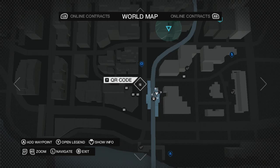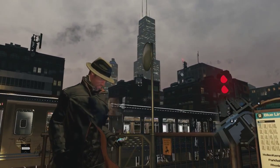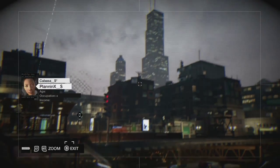Number 10, we begin venturing into the loop. This is the southernmost QR code. I've made my way up to the train station for this one. As you can see, there is the code right there, and in order to get it, we're going to have to use this camera that is located on the opposite side of the train tracks.